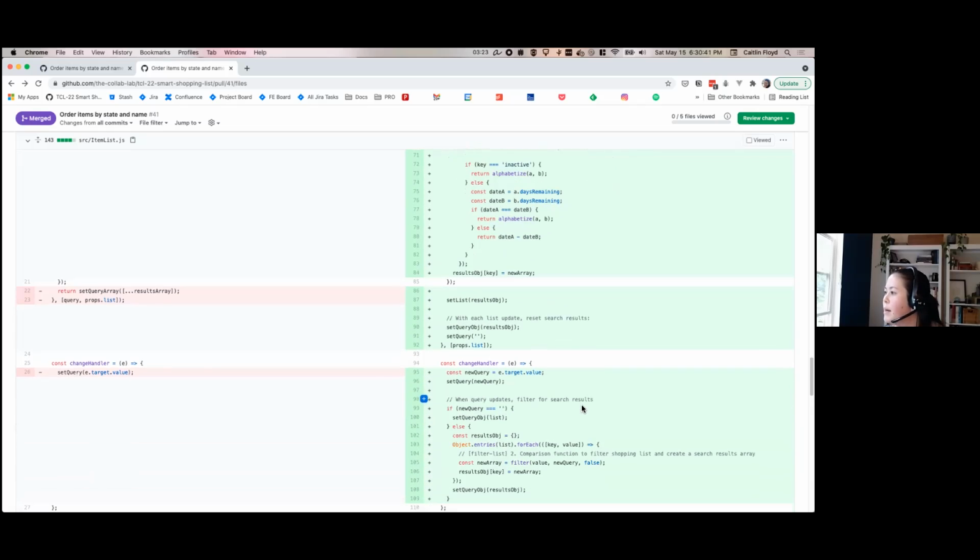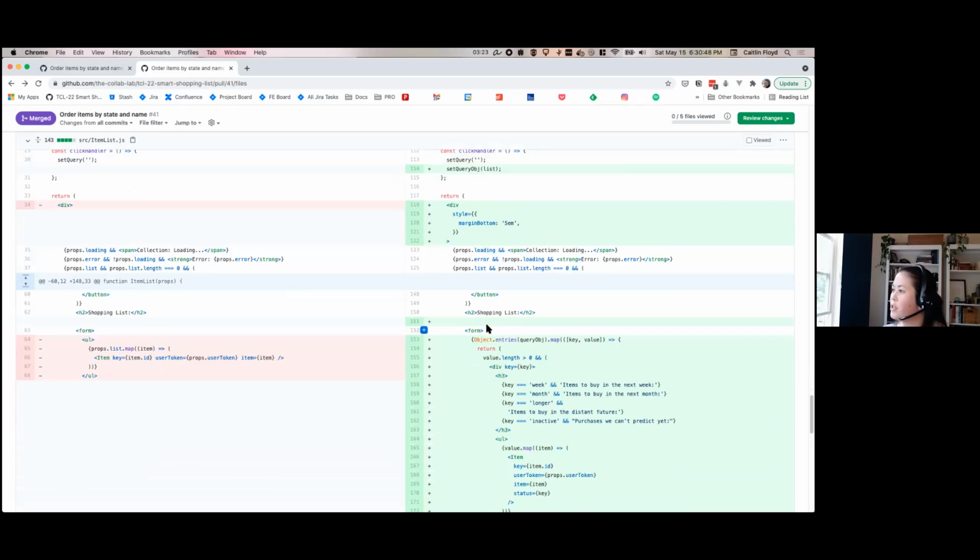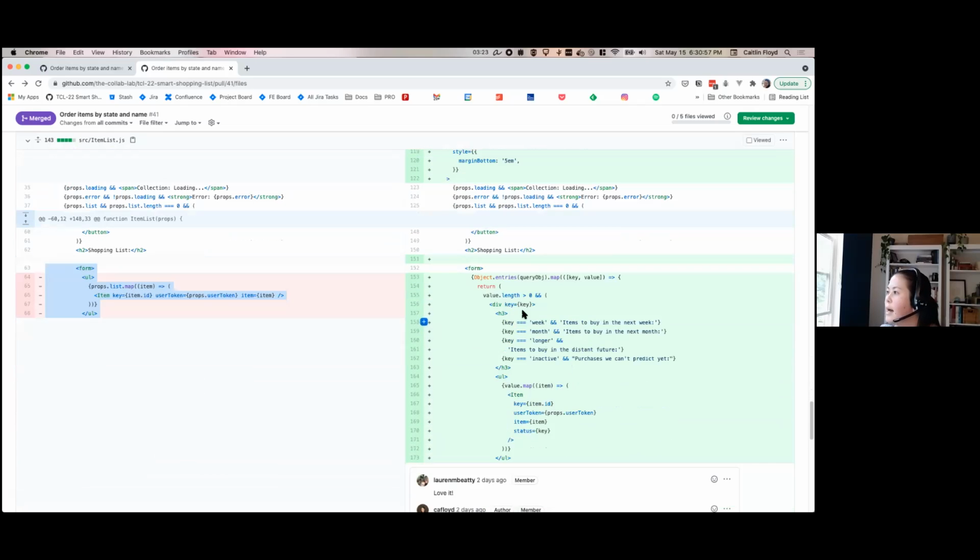So you can see that down here. On the page, previously we had just one large unordered list, which we then split into 4 unordered lists by mapping through each of the key value pairs within the object, and rendering a separate unordered list for each array. The H3 associated with each list is dependent on the key, and then it's going to just map through the unordered list very similarly to the way we did it before.